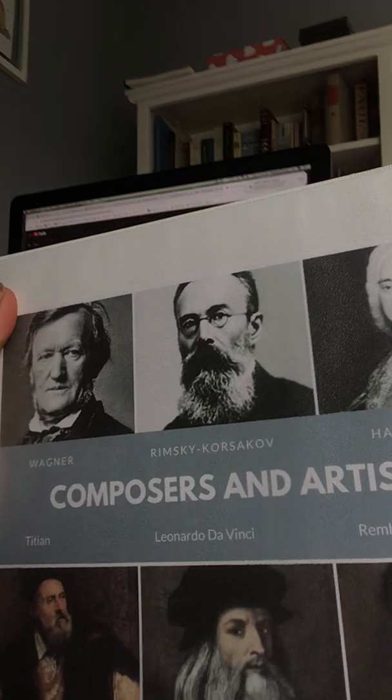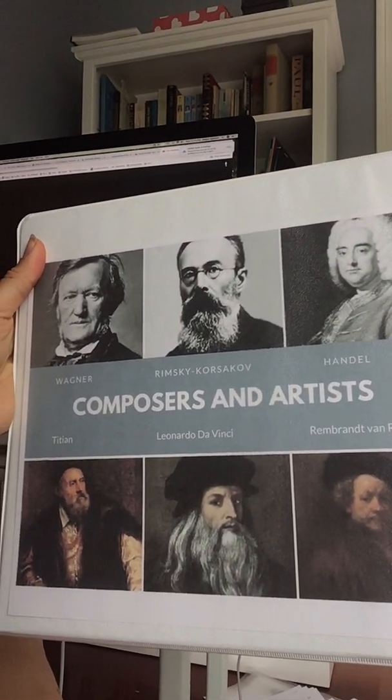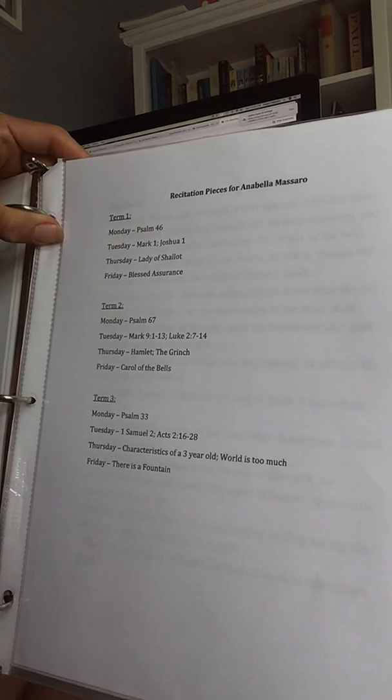I don't know how to turn this around, so you're going to have to bear with my inability to use technology. This is our notebook. She has a binder, and I just found this in the Ambleside group, and our composers and our artists. And so it's kind of just a pretty cover. And then she's going to have a schedule. So her schedule is going to tell her all the things that she needs to do. And I'm guessing that's backwards, so I'm sorry about that. But it's like a quick glance.